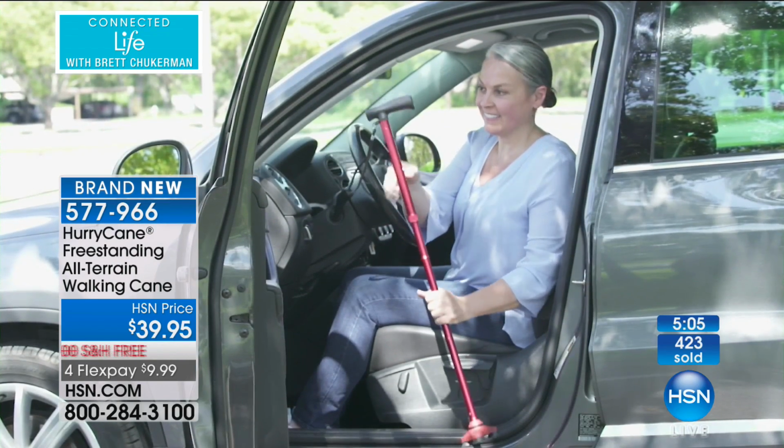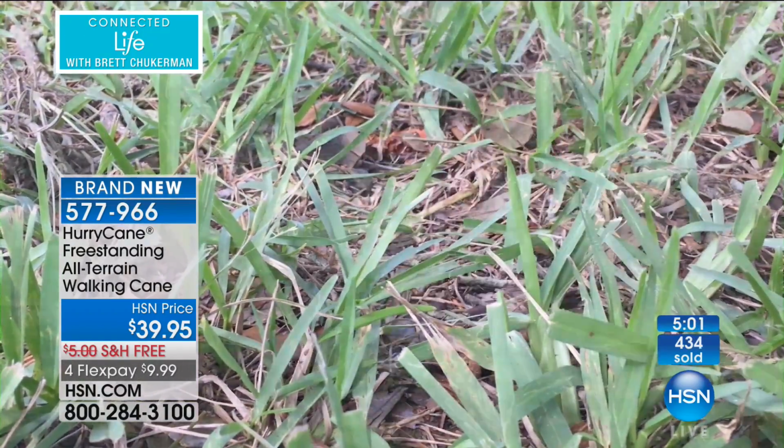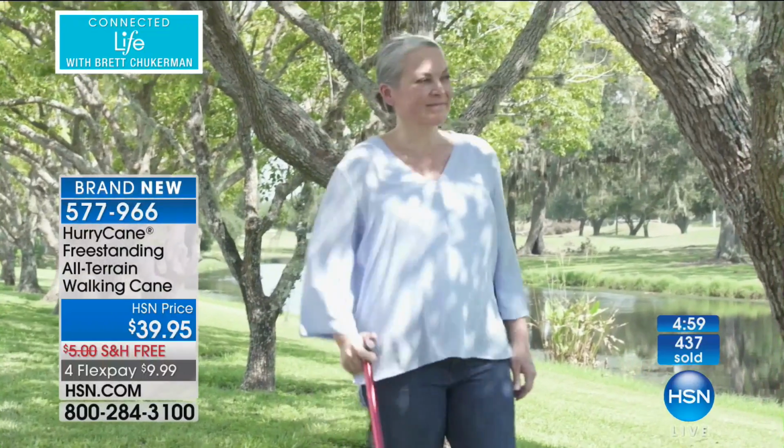Now we're at 400 sold. It's 5 minutes or sellout. I have 150 left in purple. I have 150 left in blue. It's on 4 flex, so all you spend is $10 today.